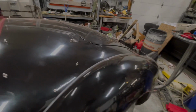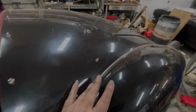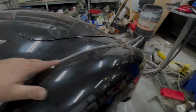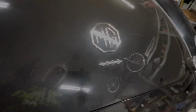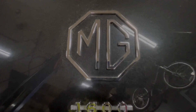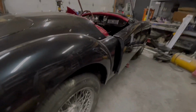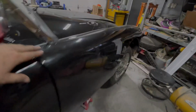We got some of the chrome, the welting's in. This is common on English cars, they use silver welting. Starting on the wiring on the taillights. Car's getting a little dusty. But there's the badging getting put on. We're slowly making our way to the end. I have to bolt the bottoms of the fenders on this side yet.